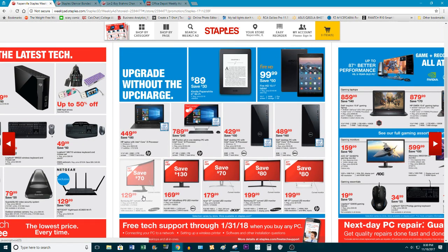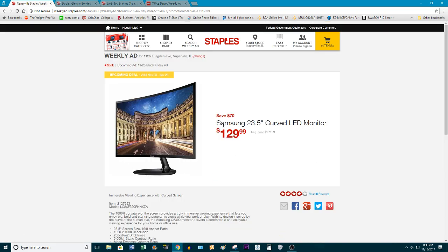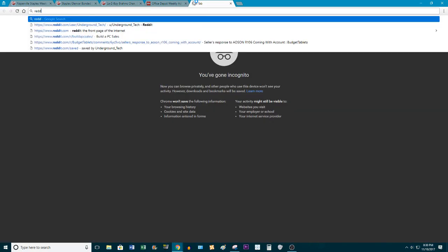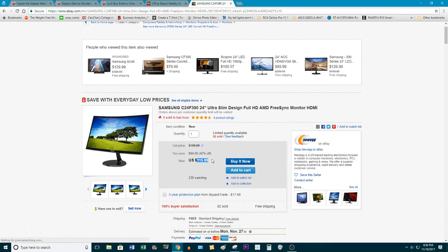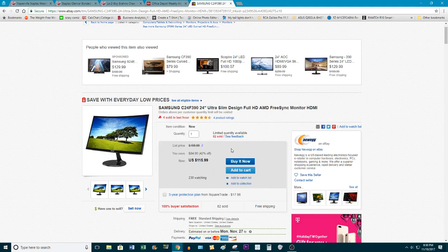So we got the Samsung 24-inch curved LED monitor. Forget this deal. Right now they're having it on sale. Let's go on Reddit quickly, guys. I'll show you. I hope it's still in stock. So if you go to my Reddit, and I should have it, yeah, right here. It's going for $116 right now, and this is lower than any other place. Brand new, sold by Newegg on eBay. This is a good deal. It's not an auction or anything, but if you're going for this, this is what you should go for.